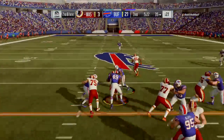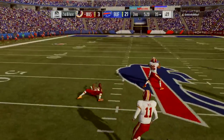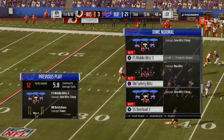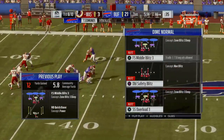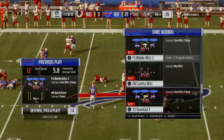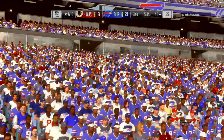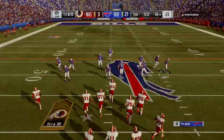They'll run it now out of the gun. And able to get this one across the 45 before he's brought down. Give him 12 yards on that one. It earns him a fresh set of downs. Well, so much for him being bottled up throughout the day. Finally finds a way to break through and get a really nice gain.